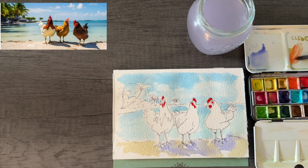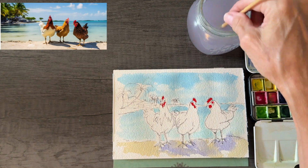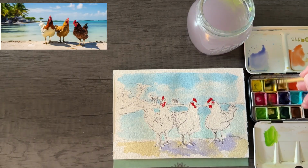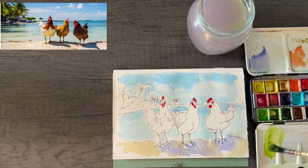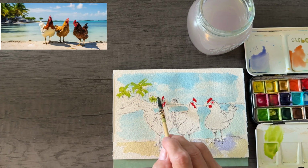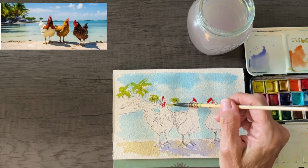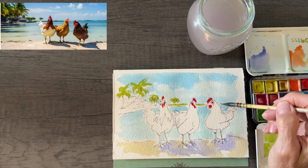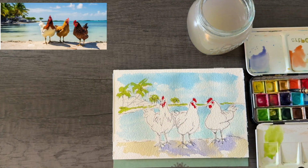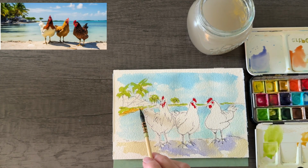Now I'm going to make sure I let that dry a little bit, so I'm going to move on to a little something else so I'm not too close to that. And so I'm going to go ahead and put in the palm trees with the phthalo green light and a little cad yellow mixed into that. Careful not to hit that red. And then a little bit of a green landscape in the background, and add a little yellow ochre again in the back just for a little bit of a sandy beach.